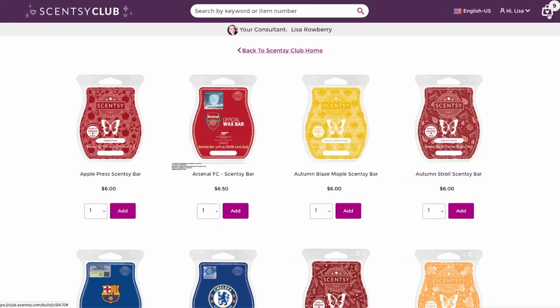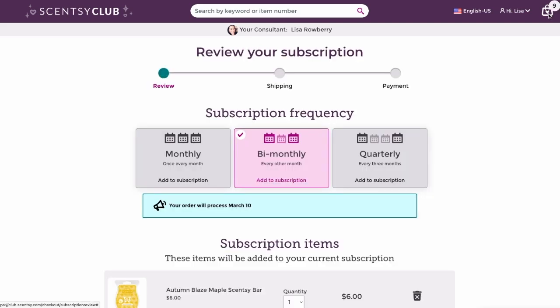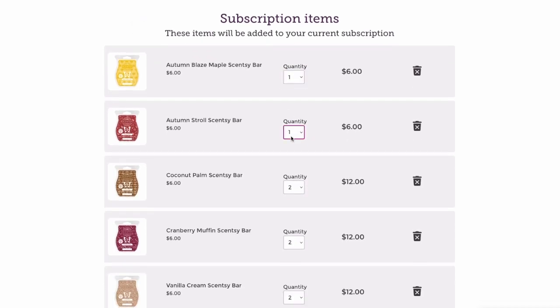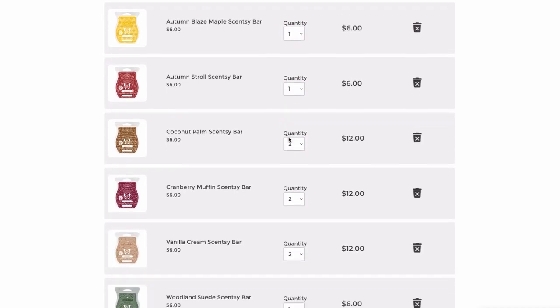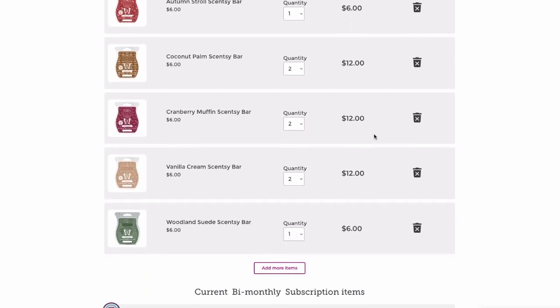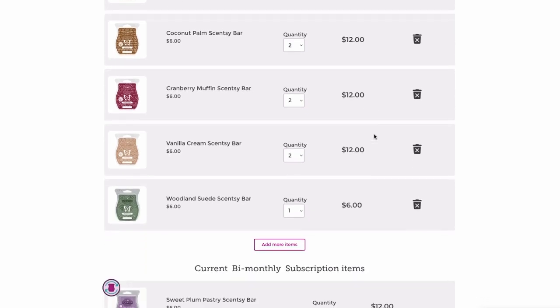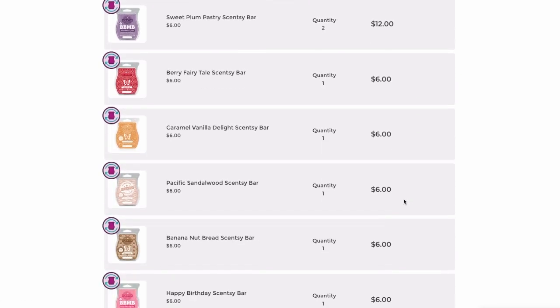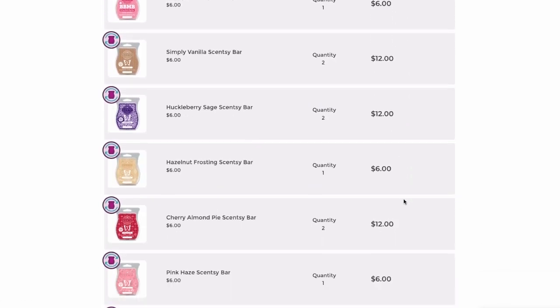I think that's good for now. So we'll come up here. And now it's having us review our subscription. Okay, so this is the bi-monthly. This is the damage that we're doing here. So this is everything that I have added to bi-monthly. If we left anything out, we can add more items here, but we are good.